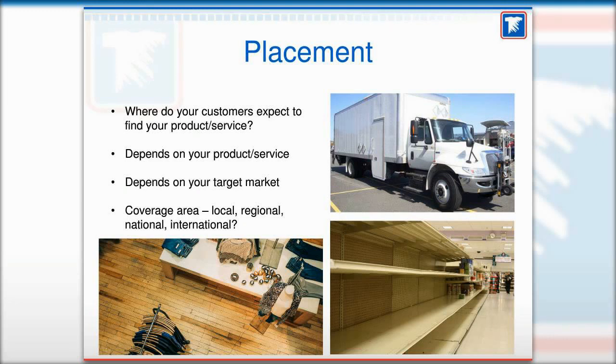So like I mentioned, these decisions about each of the 4 Ps are determined by your strategy as a whole. They work together. So if you're selling a stock line of t-shirts with no customization, are you printing and selling them yourself, or are you printing as a middleman, so to speak, and selling through other stores? So your distribution channels will be determined by your product and your target market, like your coverage area.